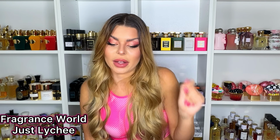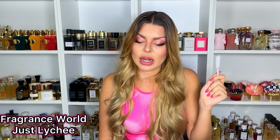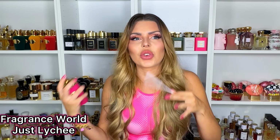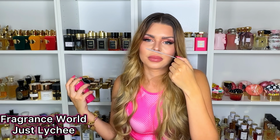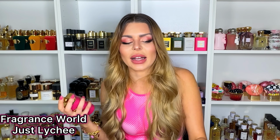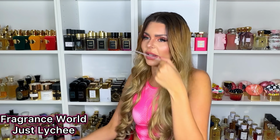This one has blackcurrant, same as Yara Candy, pineapple juice, lychee, rose, lily of the valley, amber, vanilla, musk, and moss. It's nice. The opening is a lot of lychee, but again, in the dry down it goes into this fruity floral fragrance. I feel like I like it slightly more than this one, but the lychee is literally there for like 5 seconds.